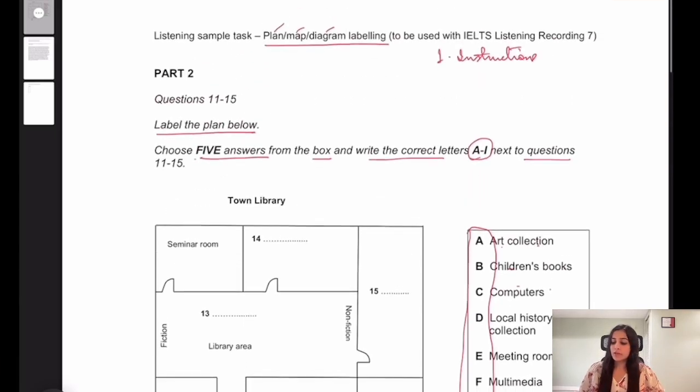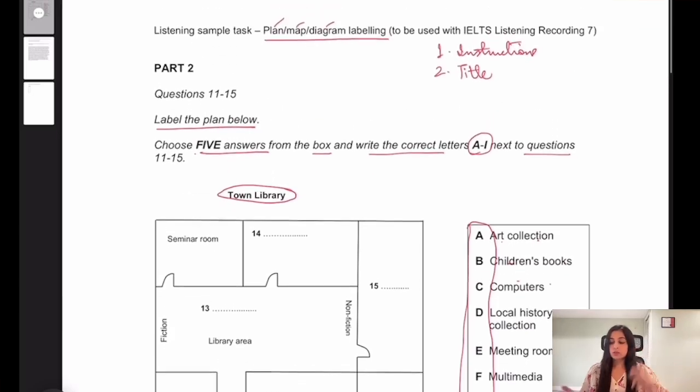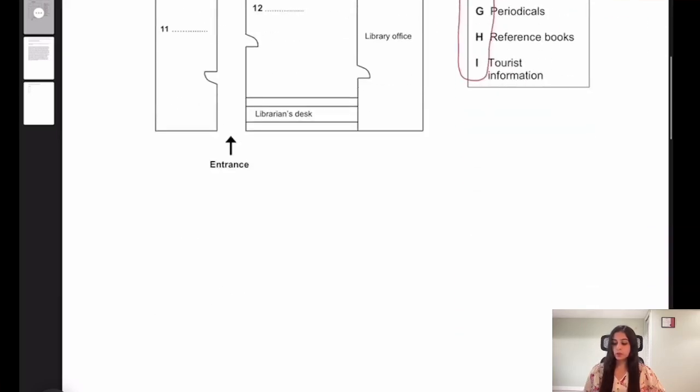The second thing that we have to do is read the title so that we know what the map is about. So the map is about a town library. Now think about the language that will be used in case of a library. Then third is we have to locate for arrows, numbers, as well as labels. So let's quickly do that.